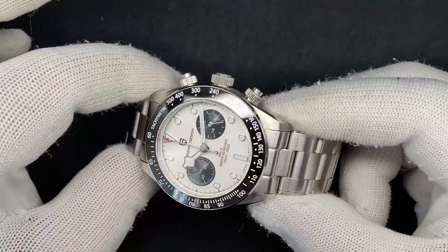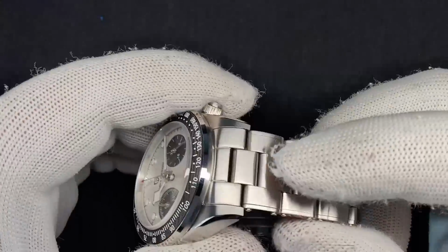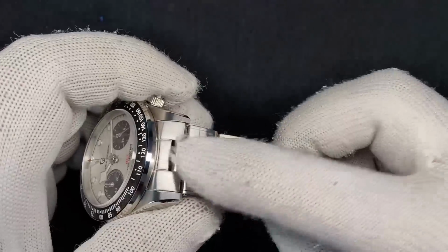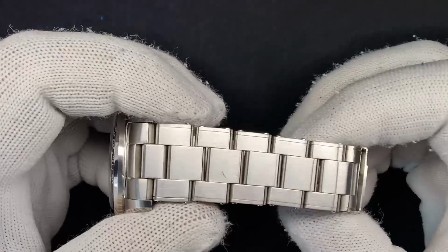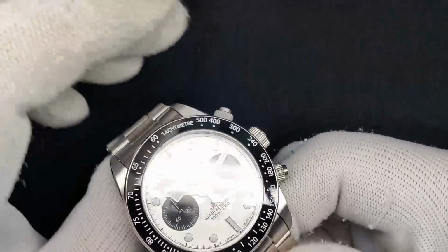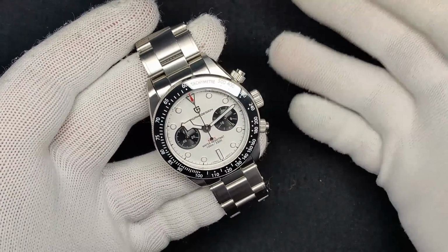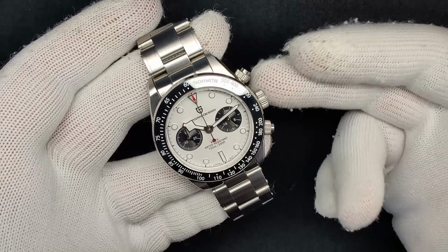I mean, it's grab and go quartz. It looks gorgeous. It's a great size, sub 40 millimeters, and it comes on a great bracelet. I won't say great bracelet, but it comes on a very good bracelet, especially for this price point. I'm kind of blown away by this one. 75 bucks. Yeah, it's a really good one, guys.